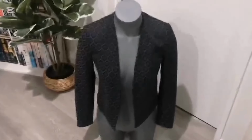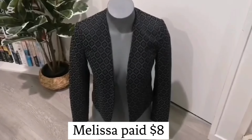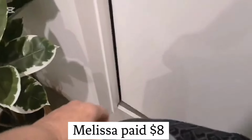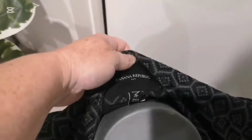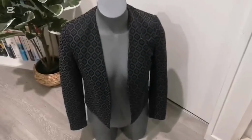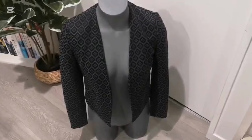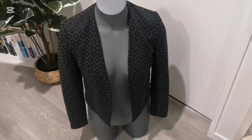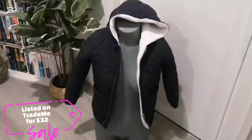Then I found this really cute little blazer jacket. It is a Banana Republic, and it is a size 2P, which I'll have to Google that size, but it looks a small. I paid $8. Great condition, and I think it's just such a smart little blazer, and it's in perfect condition, so I'll be listing this for around 32 New Zealand dollars.